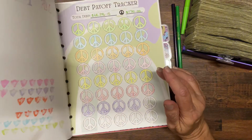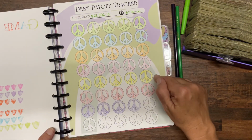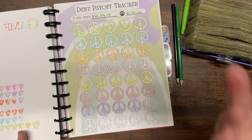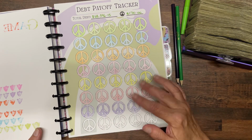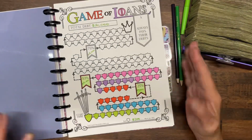I think this is from Debt Free Charts. This one, Game of Loans, is from Debt Free Charts, and this one here is mine. I don't have that listed anywhere. I just made it for me. If anyone wants it, just let me know and I can throw it in somewhere.